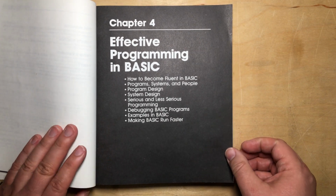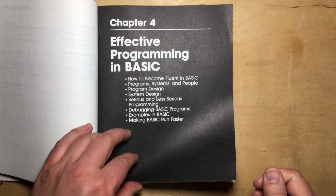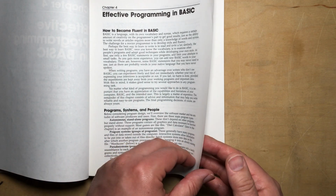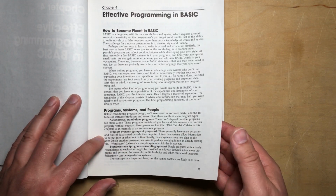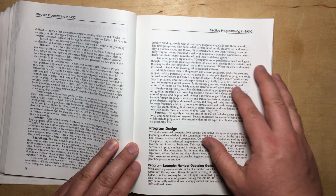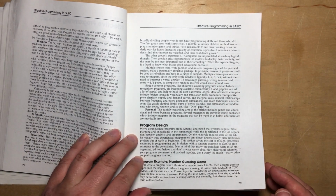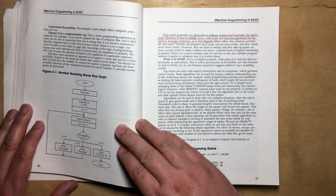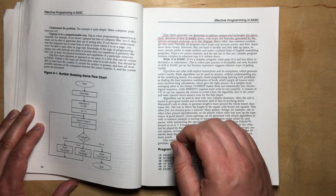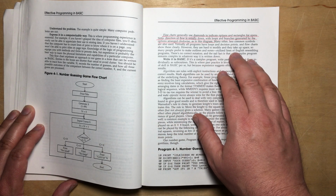Okay, now, Effective Programming in BASIC, Chapter 4. High-level advice on how to become fluent in BASIC, who the users are for your potential programs. Hey, you can see he writes like an essay just on that subject. So, flowcharts, and I love how so many of these early books are just all gung-ho on flowcharts, but he points it out right here.